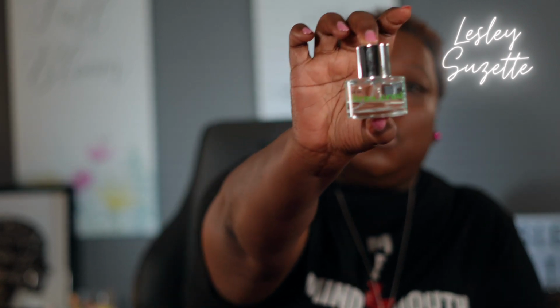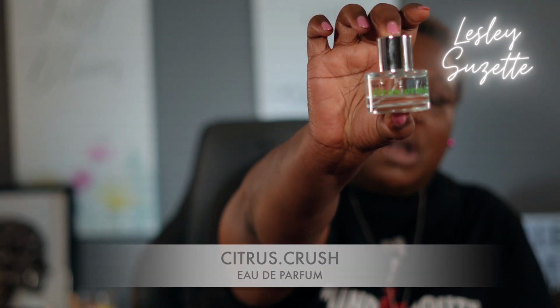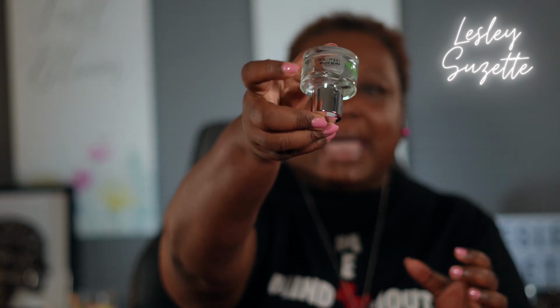And this one I got from Marshall's or TJ Maxx. And it's called Citrus Dot Crush Eau de Parfum. Very straightforward, very minimalistic bottle. And it's just what it says. It's Citrus Crush. It is straight citrus.